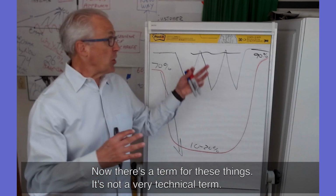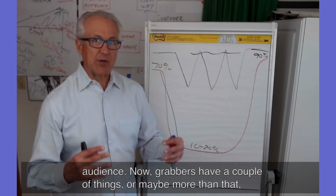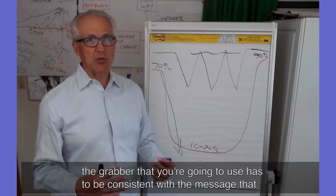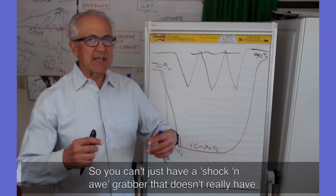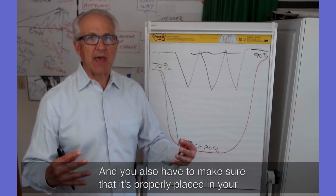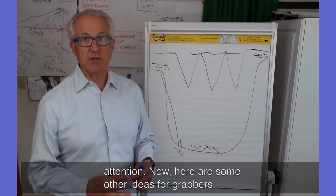Now, there's a term for these things. It's not a very technical term. It's called a grabber, because they're designed to grab the attention of your audience. Now, grabbers have a couple of things, or maybe more than that, that you need to keep in mind. Number one, the grabber that you're going to use has to be consistent with the message that you're trying to deliver. So you can't just have a shock and awe grabber that doesn't really have anything to do with your business story. And you also have to make sure that it's properly placed in your conversation so that it drives attention at the point you want it to drive attention.